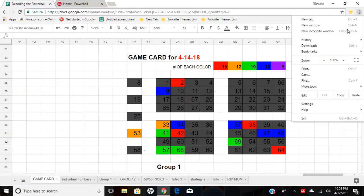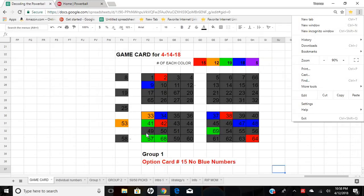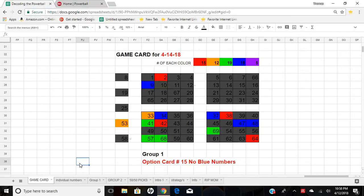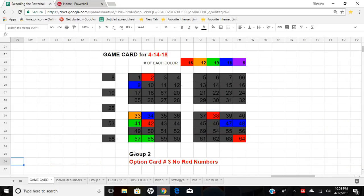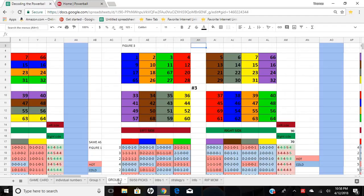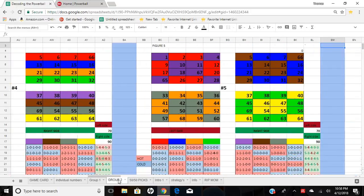Okay, so I just got to reduce this down a little bit. And I'm going to scroll to the left now. And you can see underneath group 2, option card number 3, no red numbers. So you can see that there's no more red numbers right here. Okay, so I'm going to go back to group 2. And my next pick is option card number 7, no gray numbers.